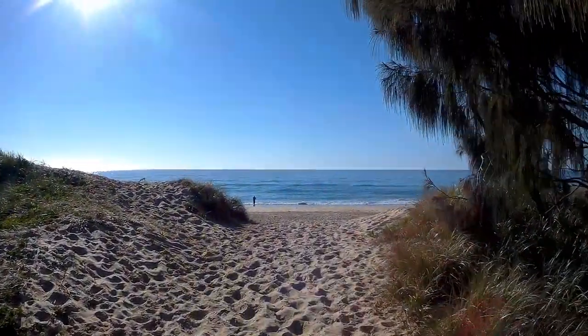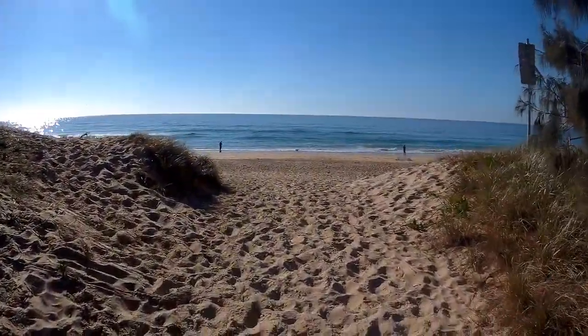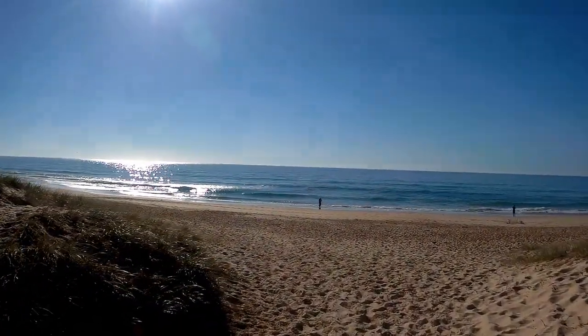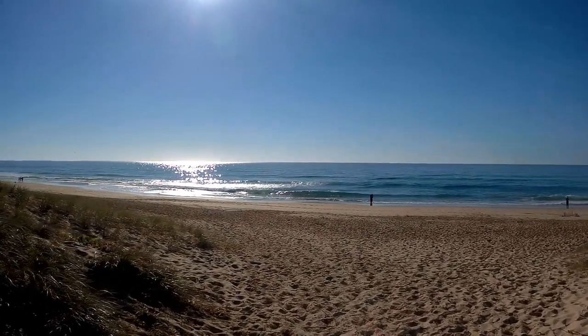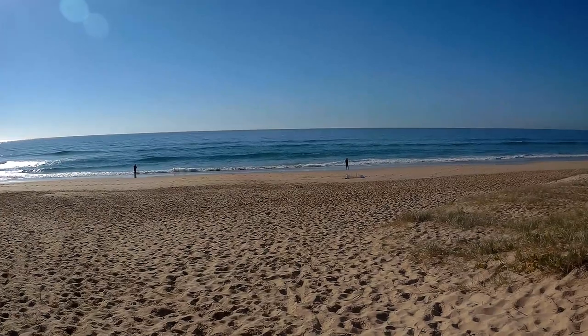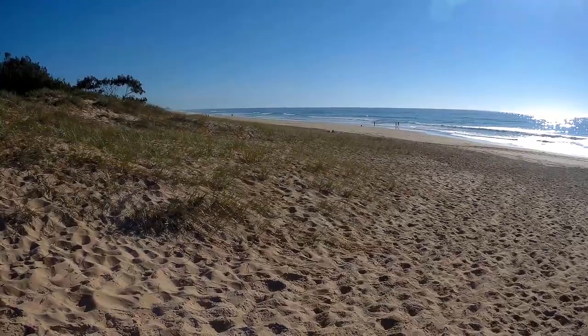Hey everybody, I'm Jason Fish, and this morning we are fishing Kawana Beach on the Sunshine Coast. After a quick drive from Brisbane, we are lucky to be greeted with a nice little gutter as we arrived. The water is blue and deep in the middle, so hopefully it holds some decent fish.